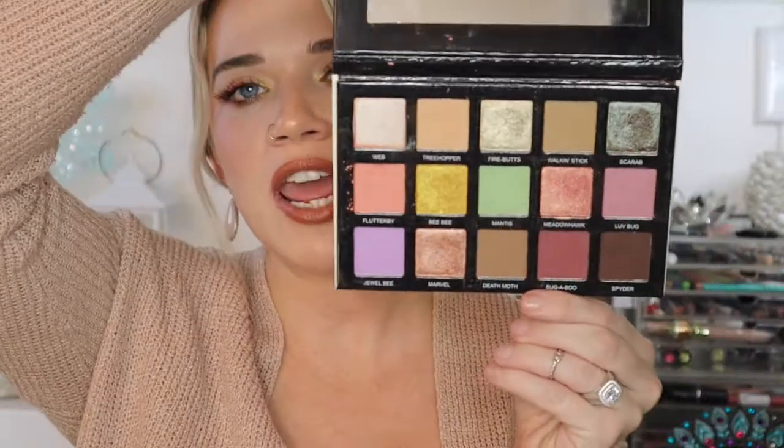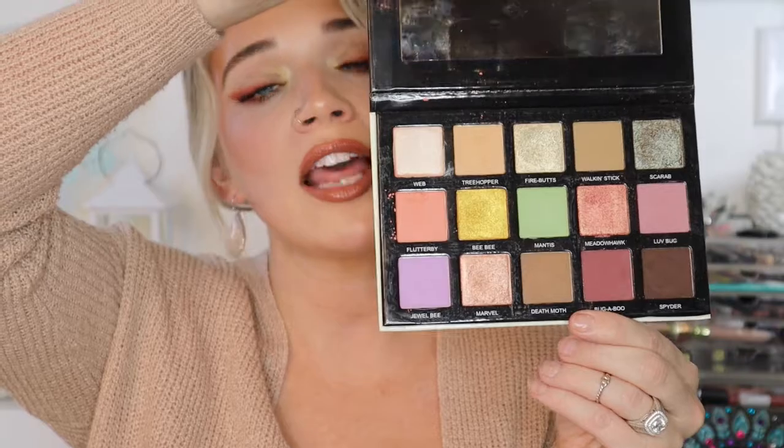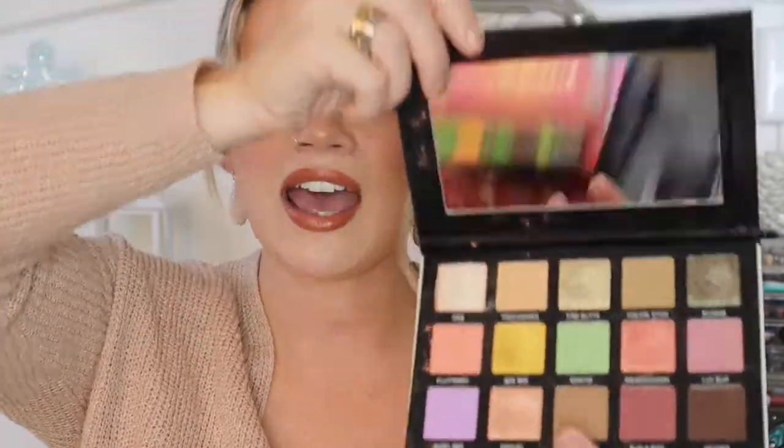Number 2 is one of the best collabs that came out this past year. This is the Sydney Grace x Mel Thompson eyeshadow palette. This is such a beautiful, wearable, everyday eyeshadow palette. I love this. I really like Mel Thompson. I like the Sydney Grace formula. This is the first time I ever tried that. This is such a great, everyday, wearable, beautiful eyeshadow palette.